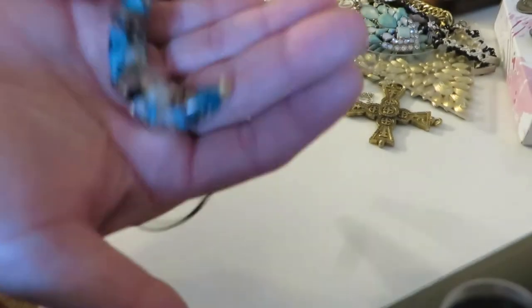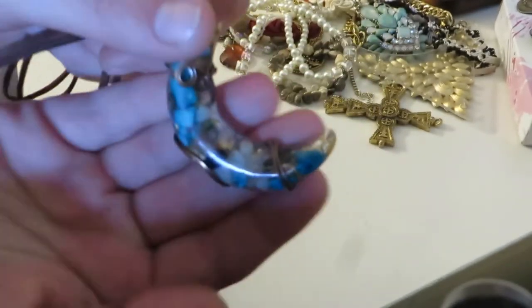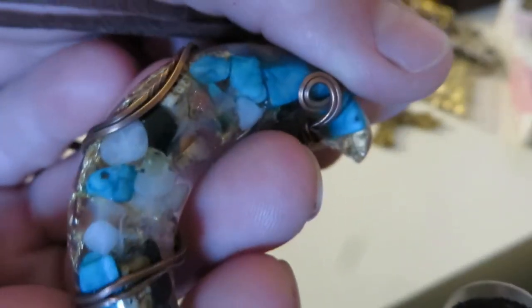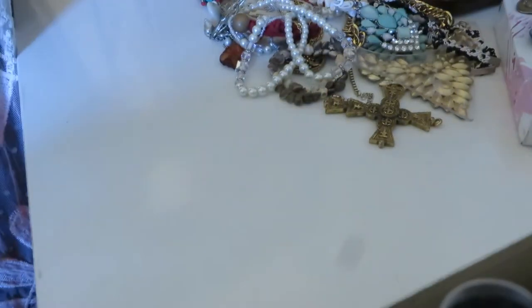I bought this on Poshmark, actually. I got it in a bundle with some other stuff. It's just a resin, like, crescent moon with a bunch of crap shoved into it. I have a thing for the moon, so I went ahead and got that.